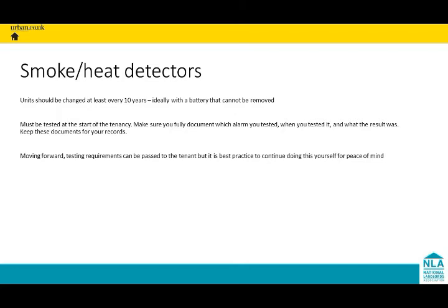My advice to any landlords is to circumvent this by installing the ones with the hard internal battery, which I believe is the lithium ones, which they cannot be replaced. Sure. They last for 10 years. And it doesn't fit in your remote control either.